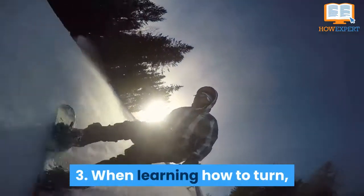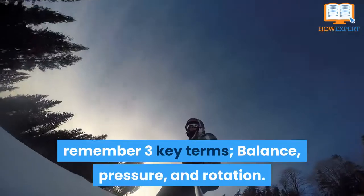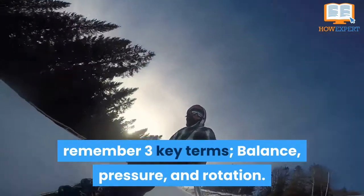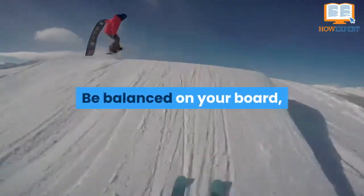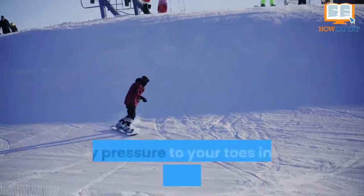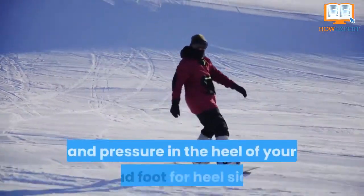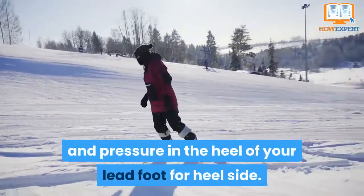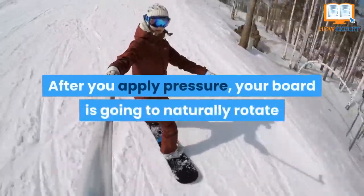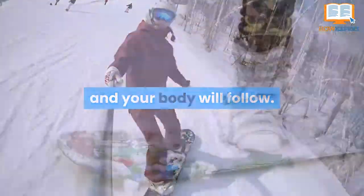Number 3! When learning how to turn, remember 3 key terms: balance, pressure, and rotation. Be balanced on your board, with weight distributed evenly between your feet. Apply pressure to your toes and your lead foot for toe side turns, and pressure in the heel of your lead foot for heel side. After you apply pressure, your board is going to naturally rotate and your body will follow.